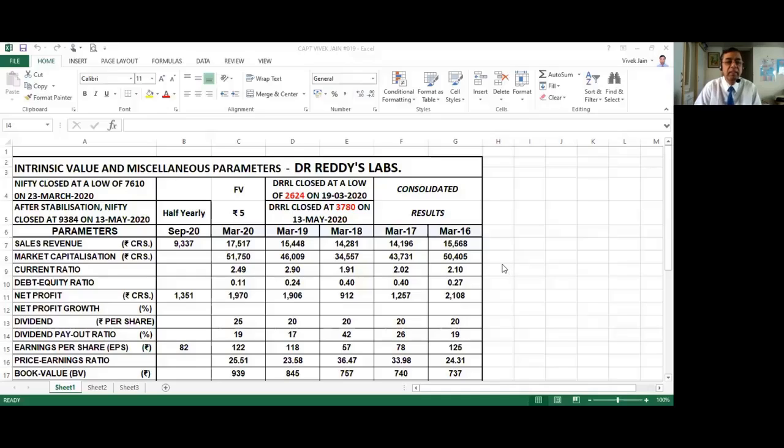As you can see here, Nifty closed at a low of 7,610 on 23rd March 2020, and then it stabilized and it closed at 9,384 on 13th May 2020. And by that time, the various reports of companies were also released. So I have arbitrarily chosen 13th May 2020 to be the date when I will be reckoning the intrinsic value, which I will show you at the end. Dr. Reddy closed at a low of 2,624 on 19th March, and it closed on 13th May at 3,780. These two figures we will be discussing in the end again when we are discussing the intrinsic value.